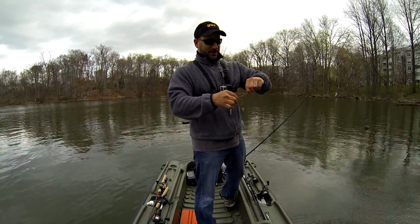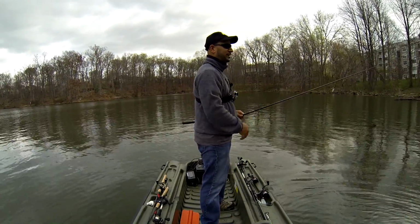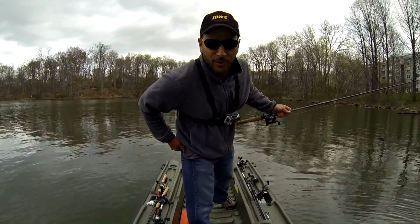Windy day. Pre-cold front. It's going to be about 70 and change degrees today. It's beautiful. Cloud cover just rolled in. Game on.